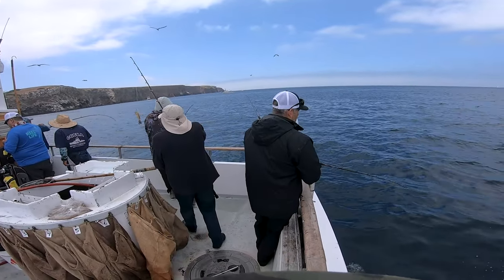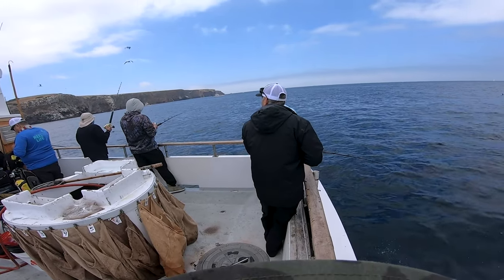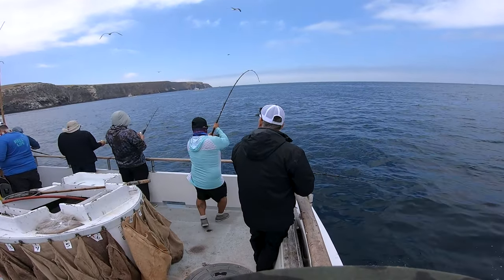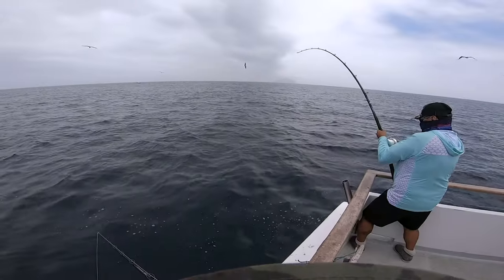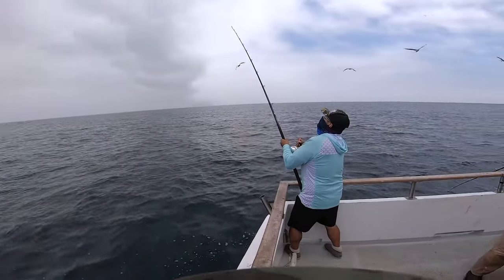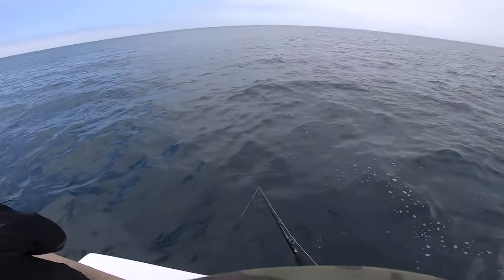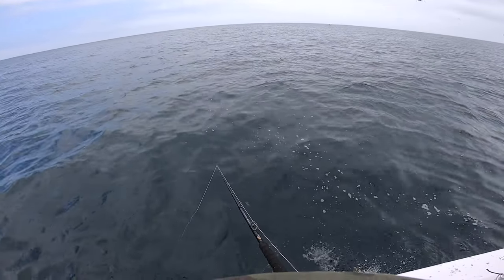After a long day of searching for them, we're finally on them, and then we start hooking up. Albert gets one on. Albert, let's go. But then he shortly loses it. Oh no. God. After that heartbreak, I knew we were still getting hooked up, so I did everything I could to just keep my weight on the bottom.